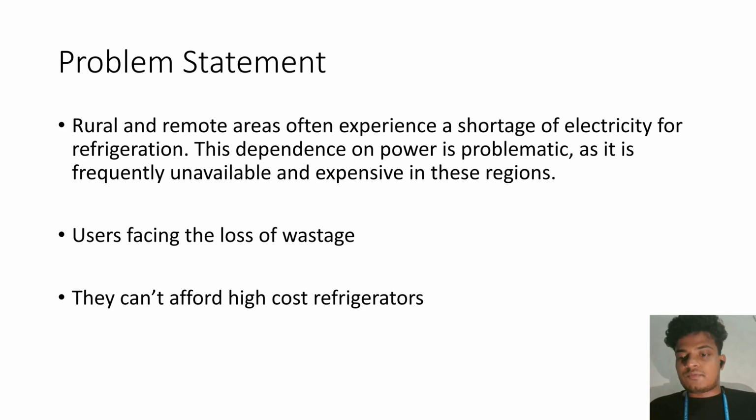The problem statement is that rural and remote areas often experience a shortage of electricity for refrigeration, as I said previously. This dependence on power is problematic, as it is frequently unavailable and expensive in these regions. The next problem is that users face loss and wastage. For example, I take milk from his farm every day. If I go to the village for some work, it will be a loss for him also. To reduce this loss, we are giving him refrigerators to preserve the milk. The main problem is that they can't afford high cost refrigerators.